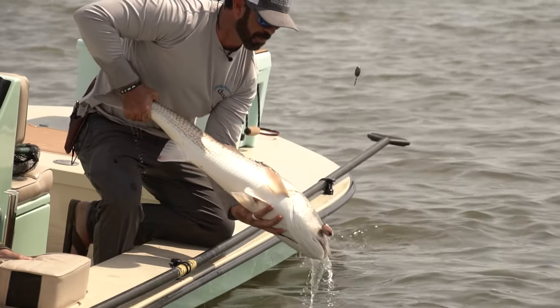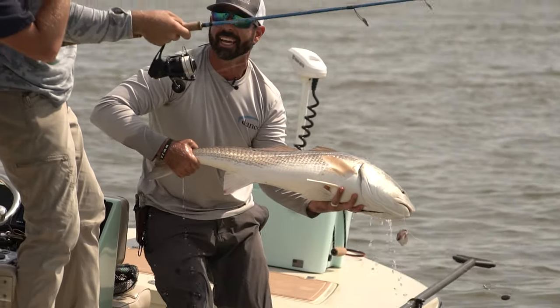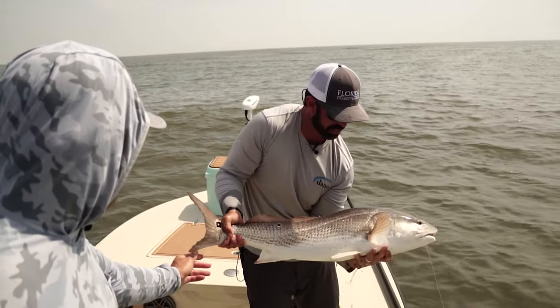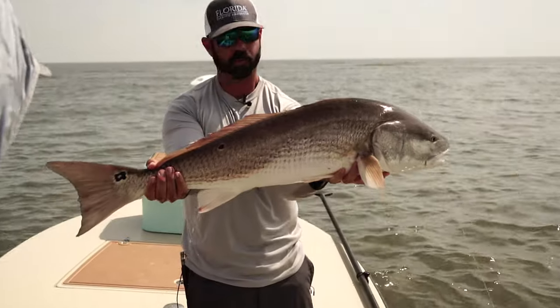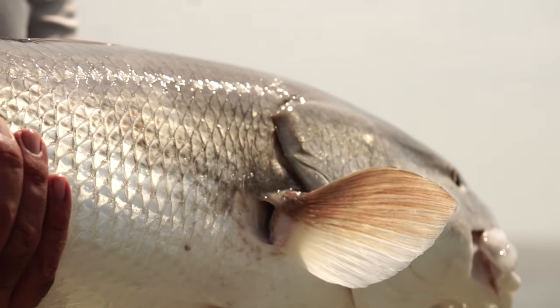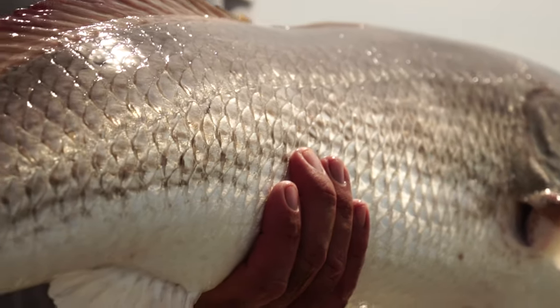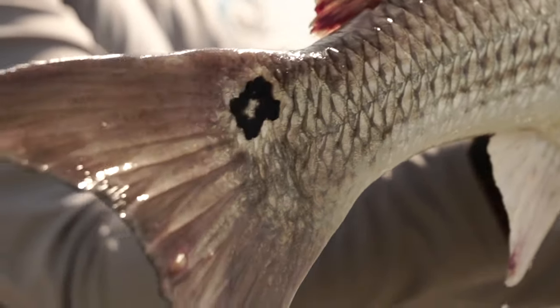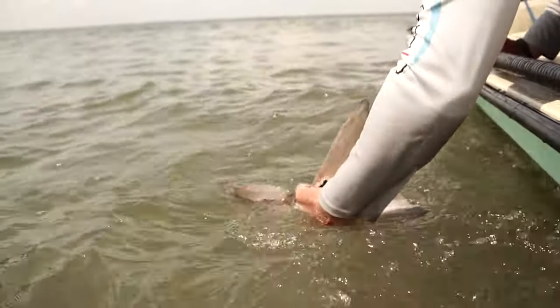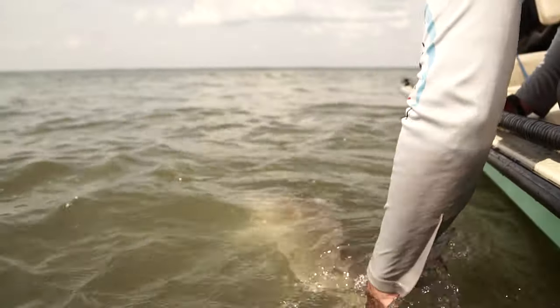Yeah, man! Yeah, buddy. That's a fish there! That is a redfish, homie. Oh yeah, look at that thing. Look at that paddle on that fish. Low country bruiser. Yes, sir. Well done, my friend. All right, pretty girl. There she goes. Look at her happy, curling that tail on me.